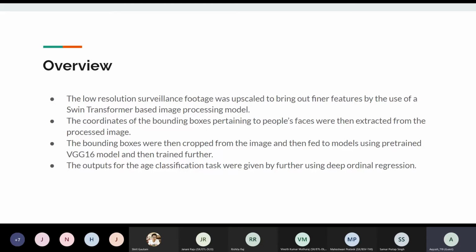So we upscaled the low resolution footage to get the finer features of the model using a Swin transformer based image processor. And the coordinates of the bounding boxes we extract from the processed image. The bounding boxes are then cropped from the face, and we use a pre-trained VGG model, which was then trained further both for age and gender detection. And the outputs of the age classification tasks are further processed using deep ordinal regression.